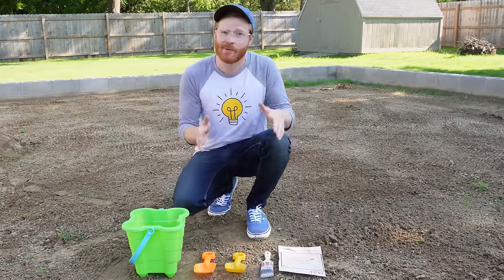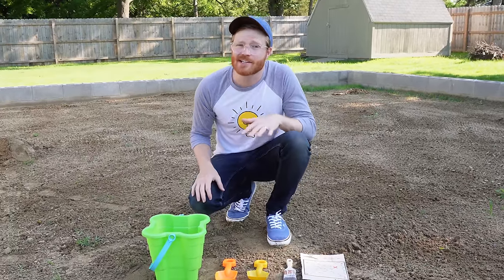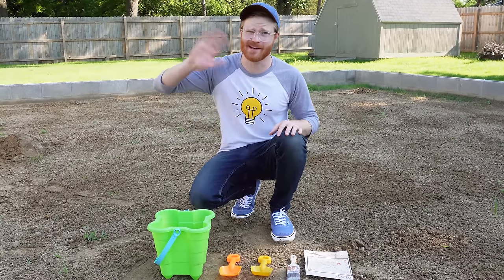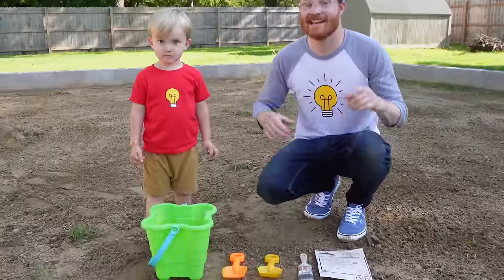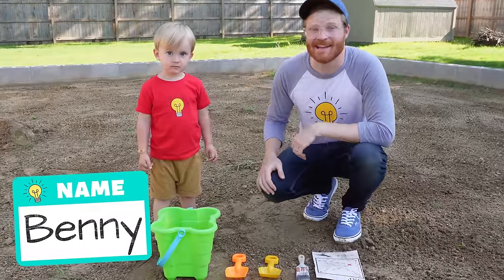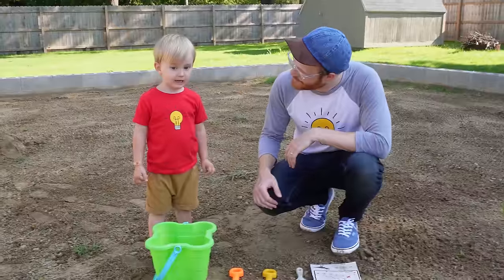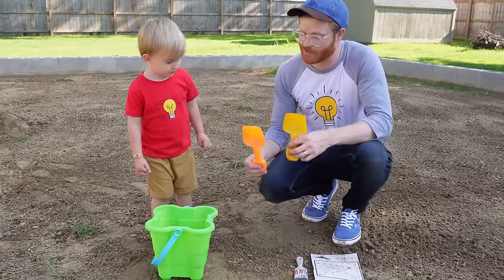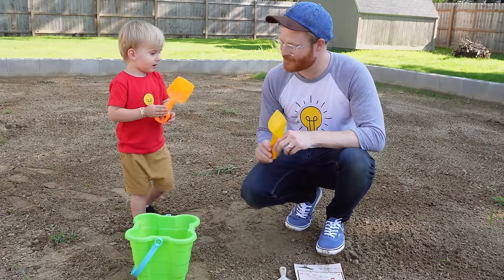Now, I've called in a couple experts to help us. We have Chloe back at the lab, and she's an expert at looking things up, and she's gonna help us identify dinosaurs today. So everybody say hi to Chloe. Hi, Chloe. And this is Benny. He is our counting expert. Do you know how to count? Yes. Okay, awesome. And you get to use one of these shovels, Benny. Do you want the orange one or the yellow one? The orange one. All right, cool. Let's go take a look at the map.